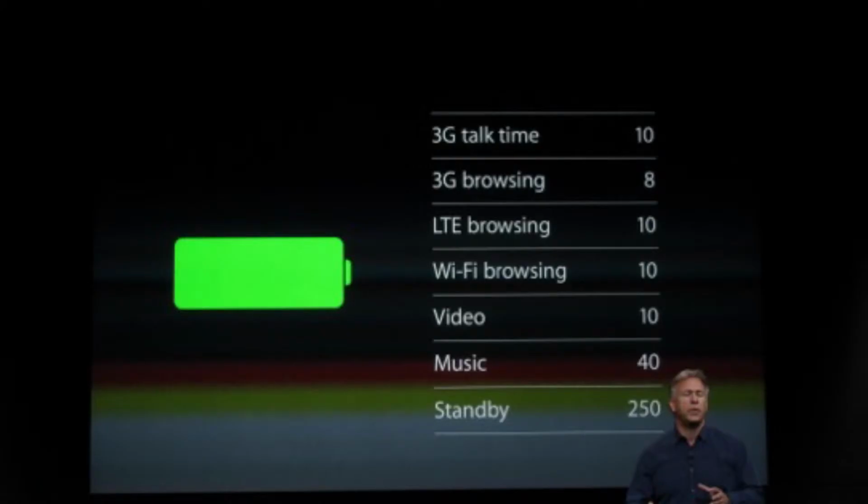Alright, and with the iPhone 5s, we are just seeing a phenomenal battery change. With the battery for the iPhone 5s, we're going to see 10 hours of 3G talk time, 8 hours of 3G browsing, 10 hours of LTE browsing, 10 hours of Wi-Fi browsing, 10 hours of video playback, 40 hours of music playback, and 250 hours of standby time. This is just unheard of, and it is amazing.